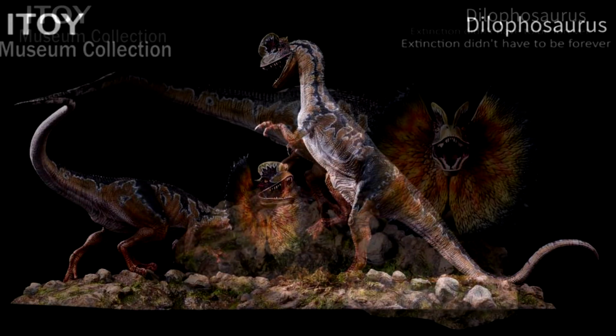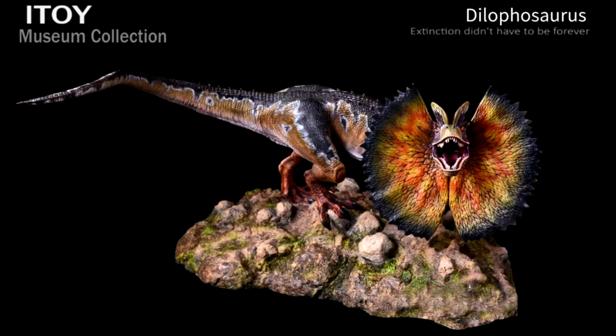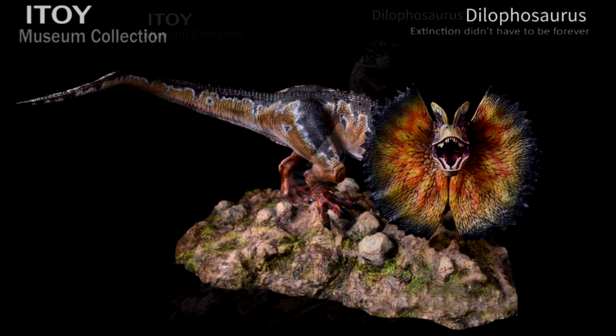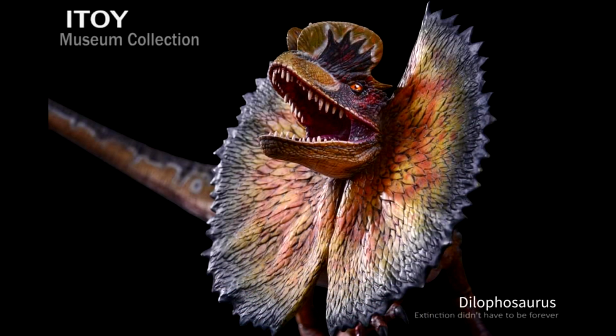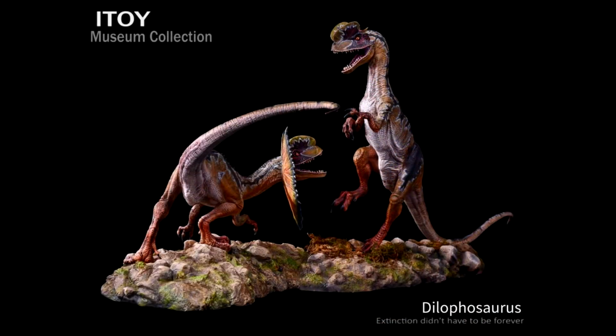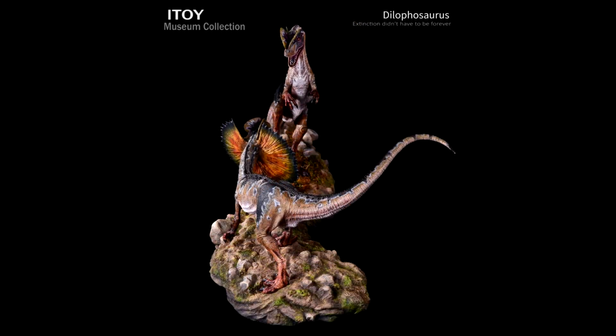But the only problem when it comes to the museum collection with iToy, which seems to be what they mostly focus on nowadays, is they're usually larger resin models, which causes the prices to be a lot higher than their normal standard figures were. Like if you take the Carnotaurus model they had released a few years back into consideration, that was very expensive. So I don't know what the price point will be for this one.